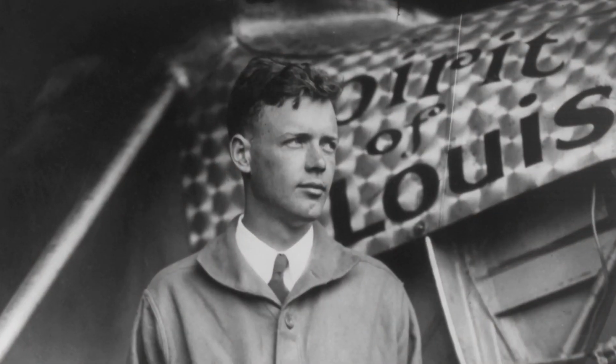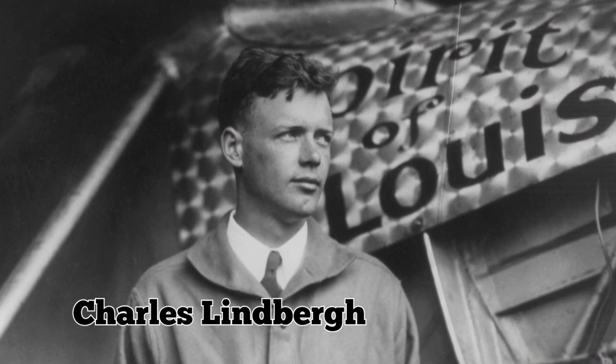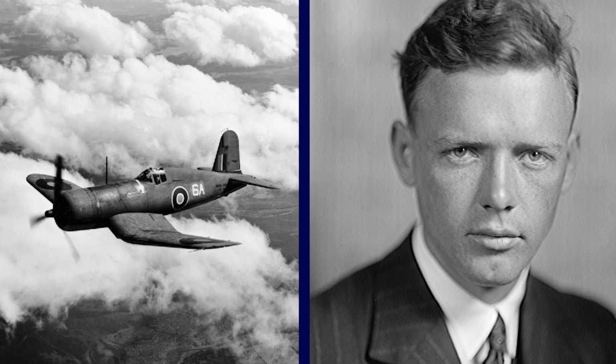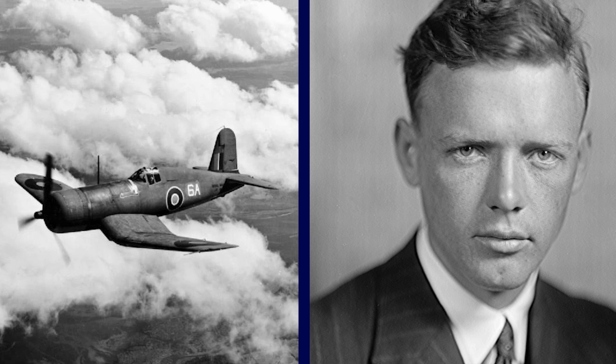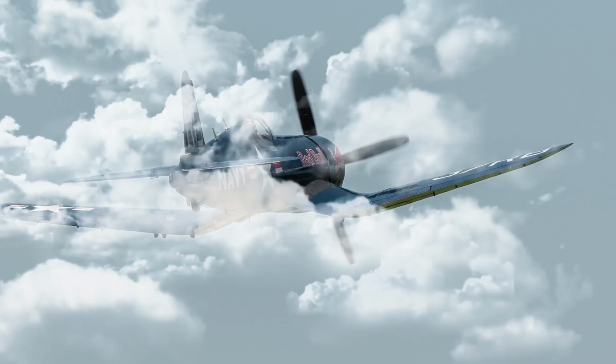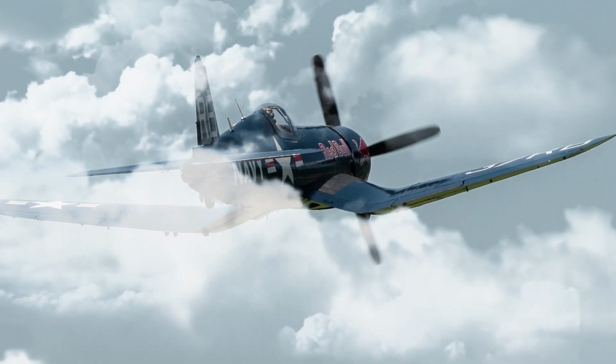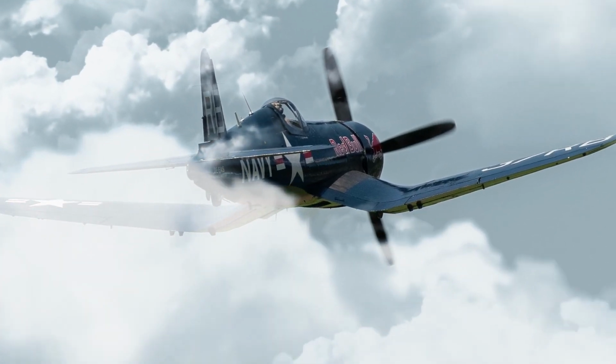One pilot who flew the Corsair was Charles Lindbergh, the man who made the first solo non-stop transatlantic flight. Lindbergh was assigned to bombing missions, and he dropped the first 2,000-pound bomb on an atoll. These planes would see plenty of action following the war. They were used in the Korean War and were among the favorites of pilots of the airshow circuit.